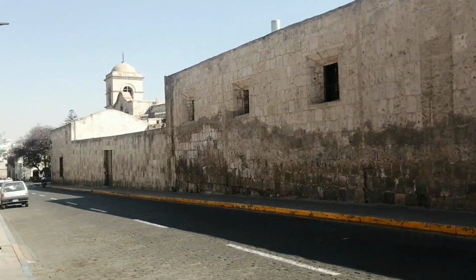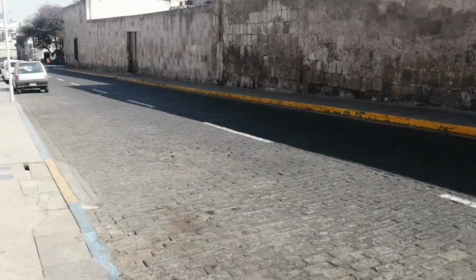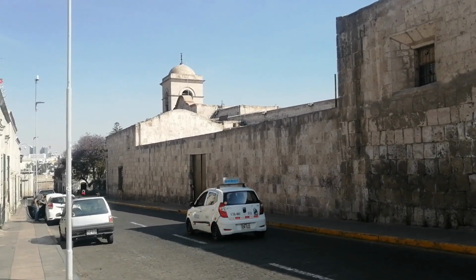You will see the river below when you visit one of the many lookouts at the top of the canyon. I didn't have the chance to visit it, but I will do it for sure in the future.